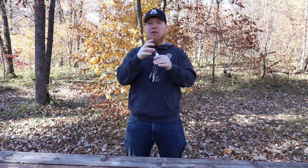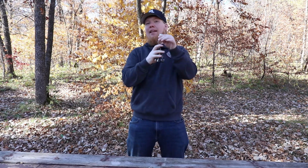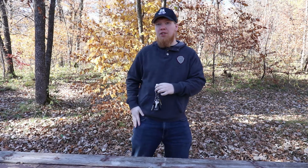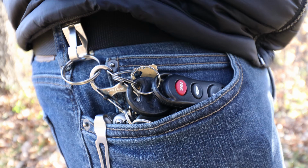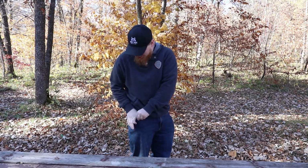So I really like having this clip. It's really made a huge difference not having to carry this big bulky set of keys in my pocket. I keep my keys small enough and close enough to the pocket so that if I have to, I can swing them over and set them on top of the pocket, and that just keeps them from jingling around as I walk.